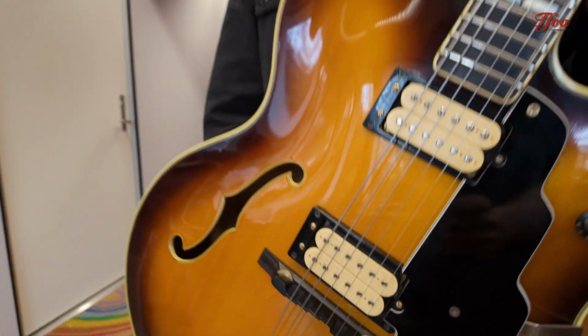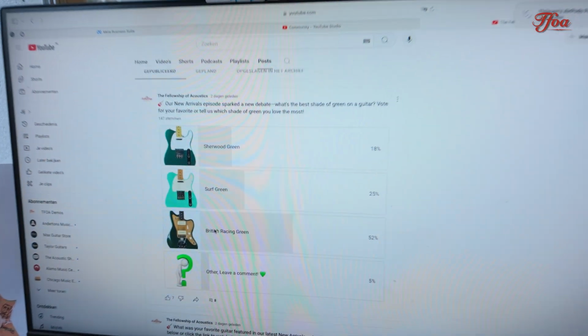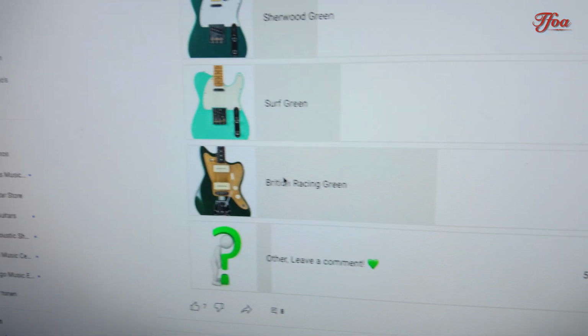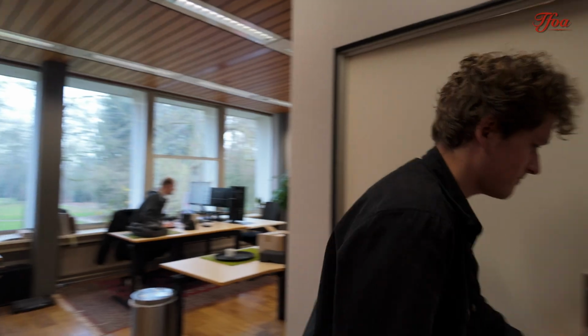Okay, deal. Last time you voted for your favorite shade of green, which I think Sherwood won. I think it was British Racing Green. Let's check it out. Ooh, it was British Racing. British Racing Green for the win, 52%.